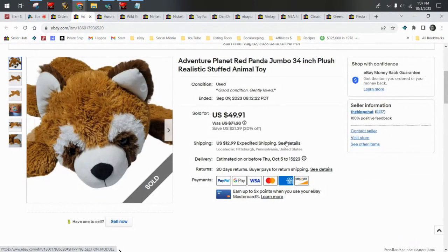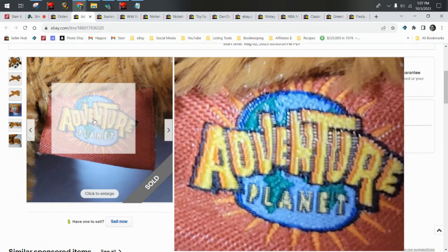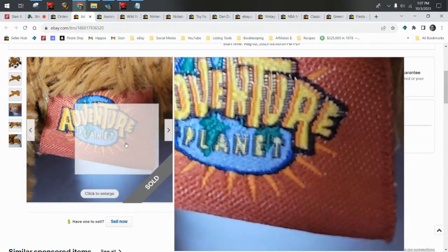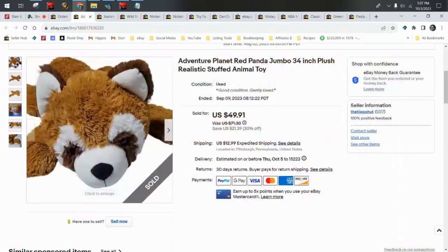And then this is the coup de grâce of September. This is my Adventure Planet red panda. He's a 34-inch jumbo plush. So Adventure Planet is not a bad brand. It is typically a solid bread and butter brand. And they also make a lot of the realistic looking tigers and bears and other plushies. They're bread and butter though.